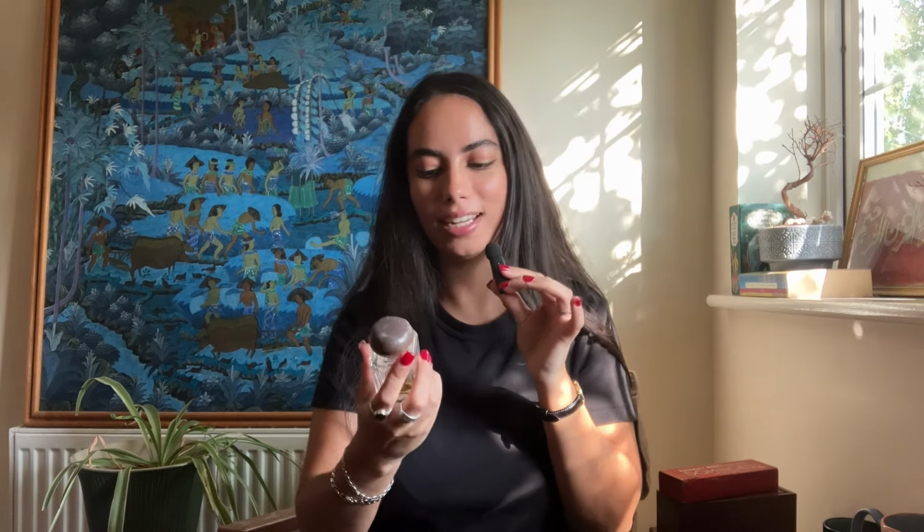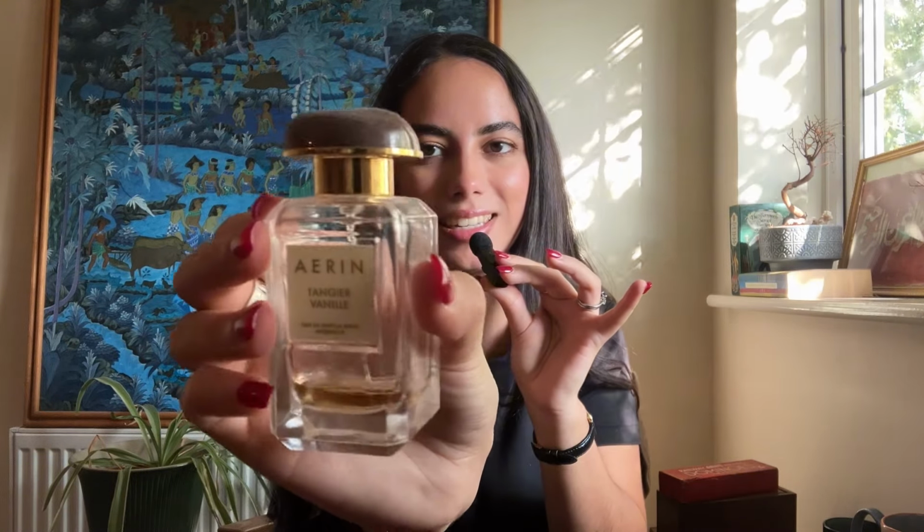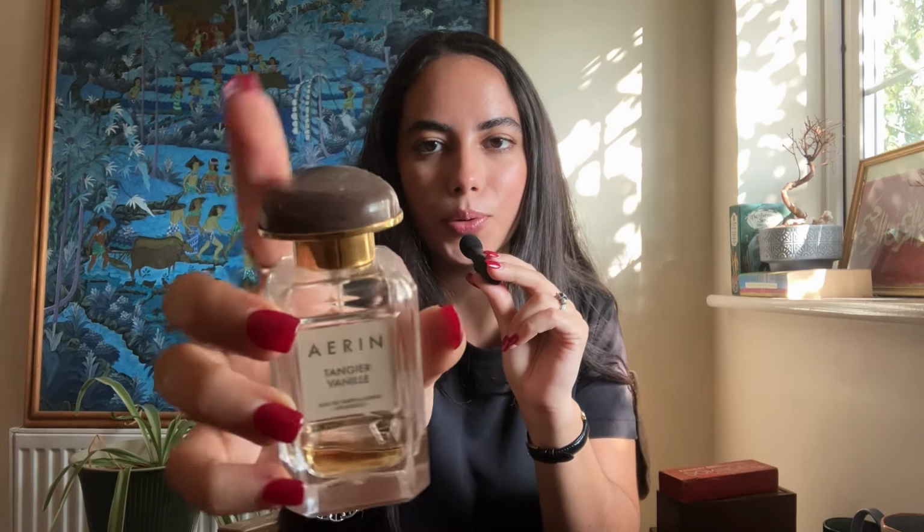So the first one, this perfume, oh my god. The first one is going to be Erin Tangier Vanille. The bottle looks like this. It's stunning. Honestly, this thing at the top that looks like a crystal, the hold of the bottle, the size, everything, I just love it. I got this I think like a year ago. It still has a bit left.